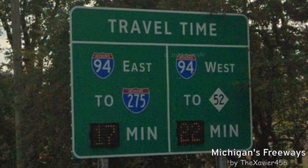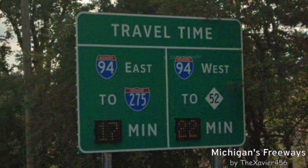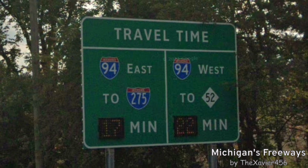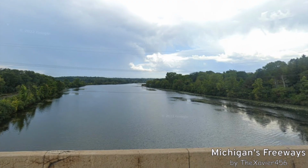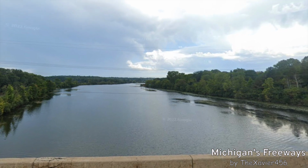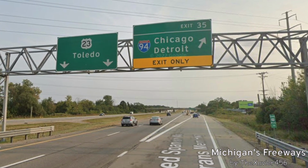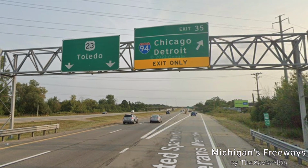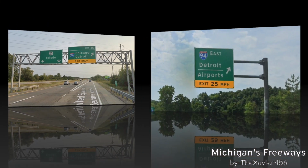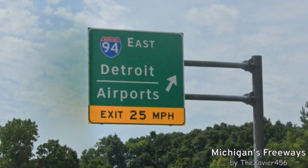Now I showed you the travel time sign for northbound, and here's what it is southbound. It only shows the directions on I-94. It'll be east to I-275 and west to M52. And here's the southern crossing of the Huron River again. This time we're facing west towards Ann Arbor, but we don't actually get the view of it because we're a little far. We're back at I-94. US 23 is south for Toledo, and I-94 is for Chicago and Detroit, the simple control cities. And here once again we have I-94 East, signed for both Detroits and the airports.